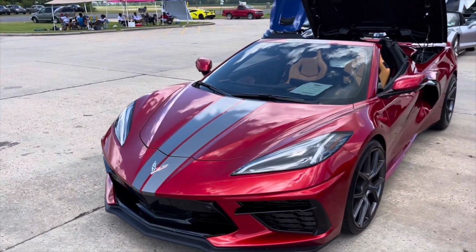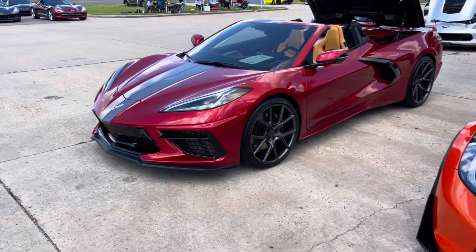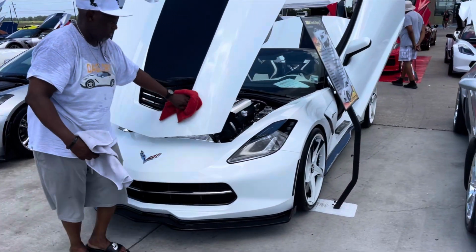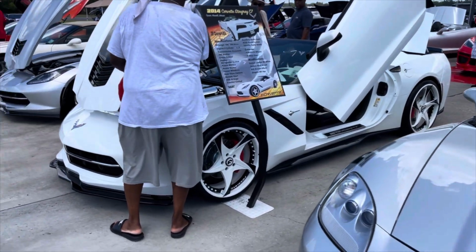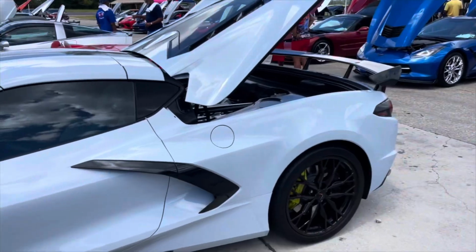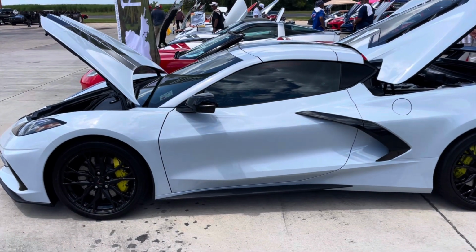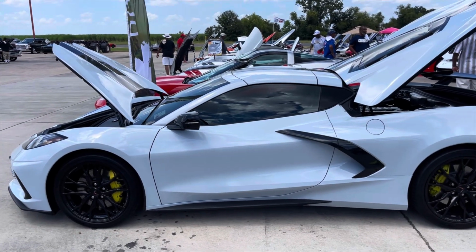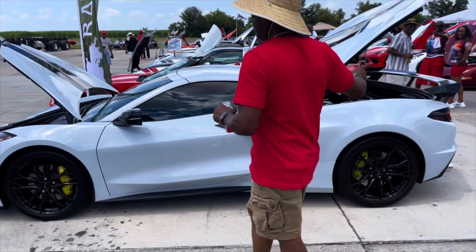It looks like we got an HTC over here. I believe that's a Long Beach red with a peanut butter interior and a gray racing stripe. Now, I know the camera probably shows this as white, but it's ceramic matrix gray. And I don't think I've ever seen one in person, but I like it. I like it a lot, especially with the yellow calipers.